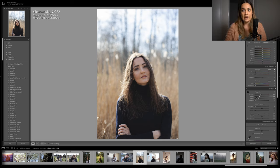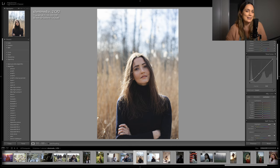Do you use Tribe presets? I actually don't use any other presets aside from my own. Just digital film actions. Low-key plug.